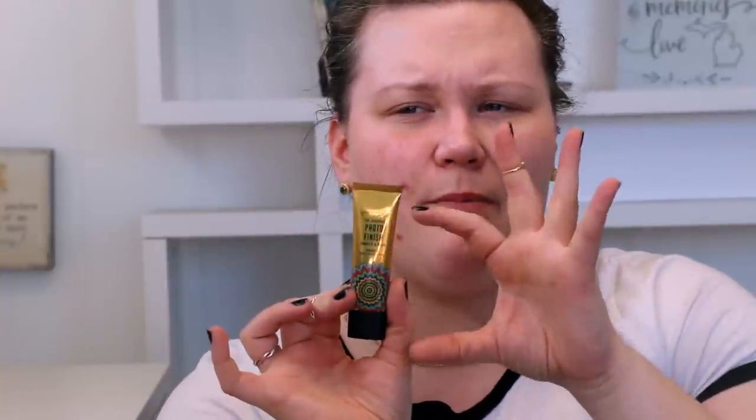All right, guys, we're good. We're zoomed in, and I'm gonna get started with primer. And for that, I have this little guy. This is the Smashbox Original Photo Finish Smooth and Blur Primer. Now, this one you can see is in a different packaging. Normally they're in a bigger, fatter, black tube packaging, but this one is the one that I had on hand, and it's the same formula and everything, just in a different package.